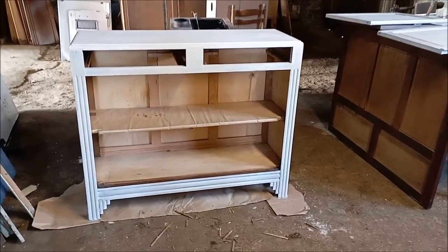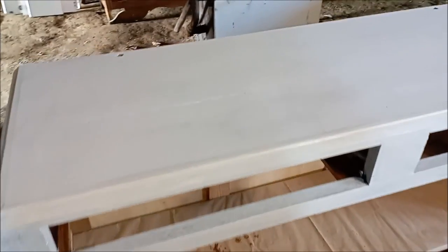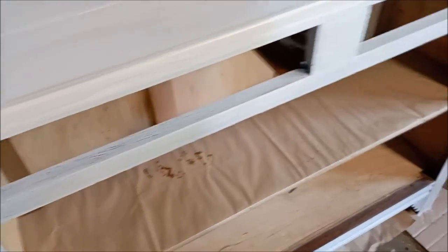So this is the hutch base that has the first coat of primer on it. Actually, I only put one coat of primer on, so it did a pretty good job of covering up the dark wood already.